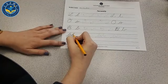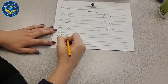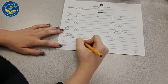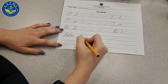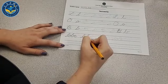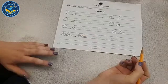All the way up, all the way back down, around for B, and out halfway to the letter E. Lobe. Let's do that again. All the way up, down, around, out to letter B, up, down, around, and E. Lobe.